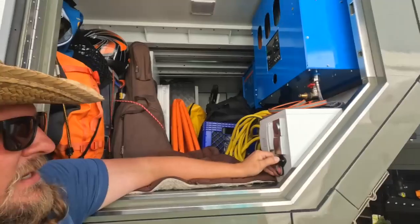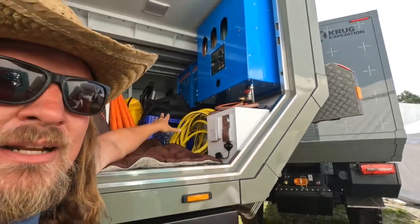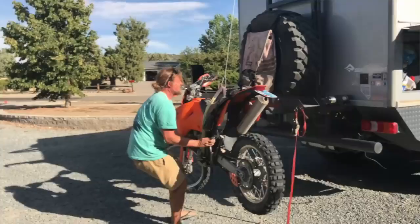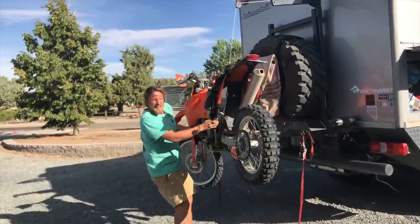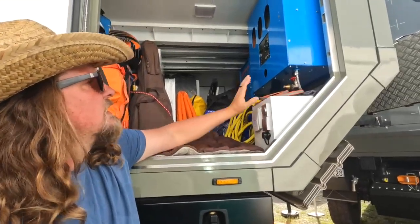We also talked on the back about this remote control. I have it somewhere in there because I rarely use it. We have this remote control for the back rack to lift up the motorcycle and, you know, whatever is needed on the back. Here we have some plugs, 230.